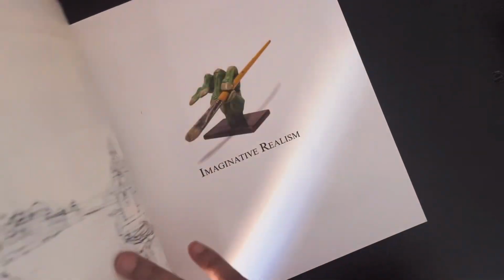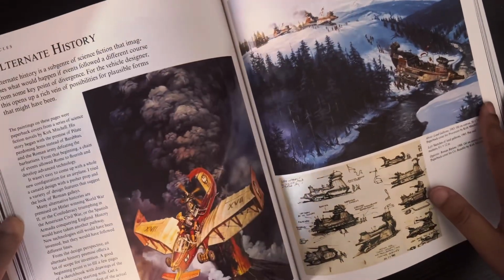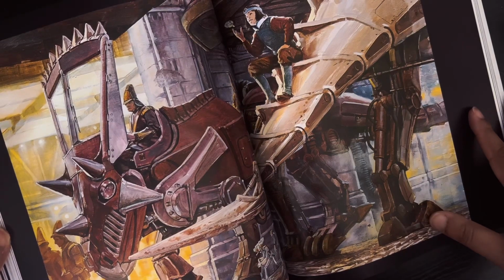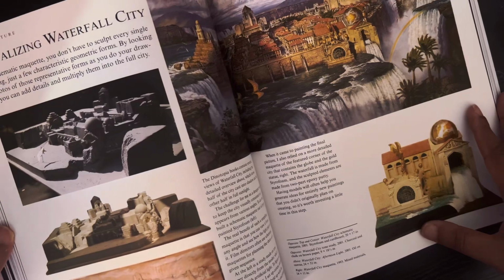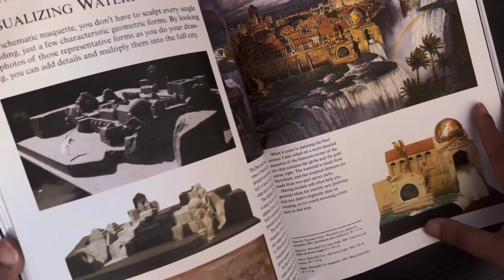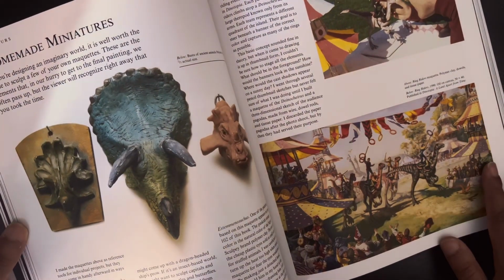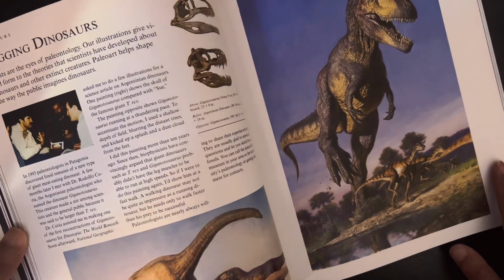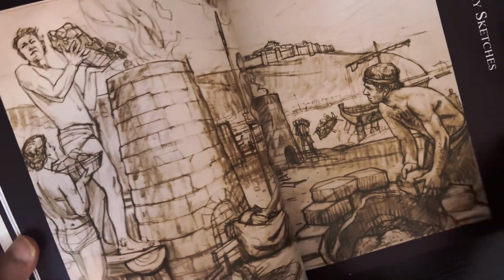The first one is Imaginative Realism. I got it from Barnes & Noble, and I flipped through it. I didn't really sit down and read it, but the first few pages I did, and I picked up a little bit of tips that I felt were helpful, and I actually implemented them in my workflow. I know it's probably geared more towards traditional artists, but that's fine. Honestly, any art book you can use if you're a digital artist and you just want to improve your skill.